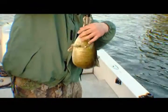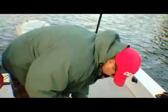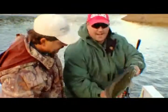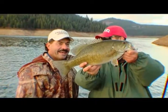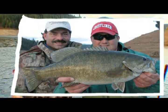Folks, that's the biggest smallmouth I think I have ever caught. A little over 5.5 pounds. 5.5 pounder, guys. Is that not a toad, Johnny? That's a fantastic fish. All right, let's get a couple stills of this fish, and we're gonna put it back so you folks can catch it later.